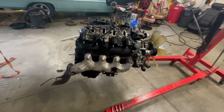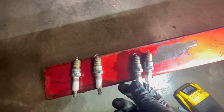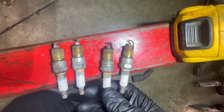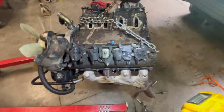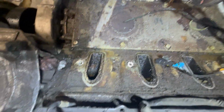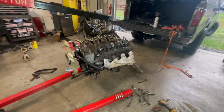And here she is out of the vehicle. So I pulled the plugs. These are all AC Delco NGKs, which is cool, and they all look real nice. Here is the driver's side. Yeah, man, those look great. So, you know, the outside is filthy, but all the valves and stuff look just fine, even though these are the undesirable 317 heads. I think we're gonna clean her up and we'll see what happens.